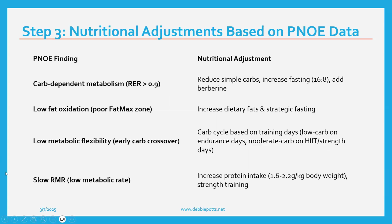Step 3, what do we find? Nutritional adjustments based on PNOE data. Carb dependency, again, at rest and during exercise: are you burning mostly carbs? Then we need to look at your blood chemistry panel. I want to see your insulin levels, not just your A1C, but we want to look at more labs. I'd love to look at your Dutch test, to look at your cortisol rhythm, and I'd love to look at your microbiome, gut test, and organic acids to look at your metabolites. If you have any excess candida, mold, we can see that on an organic acids test combined with a stool test.